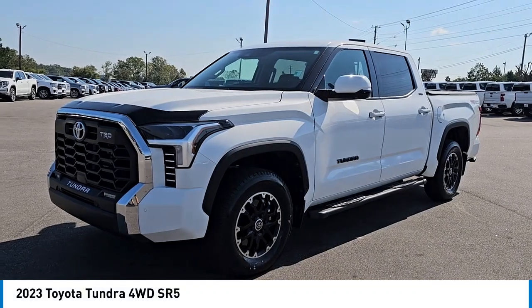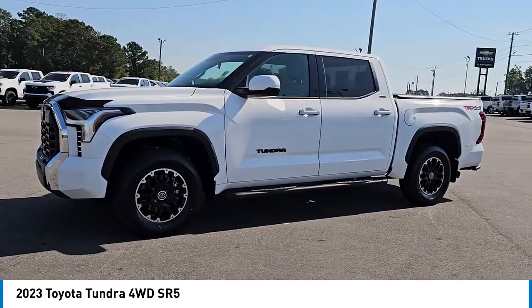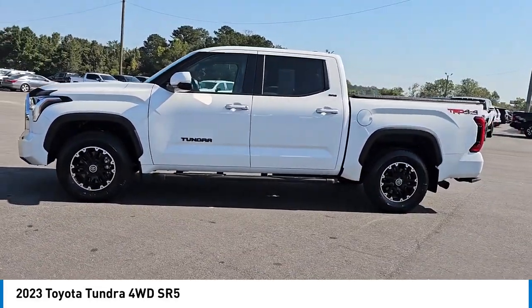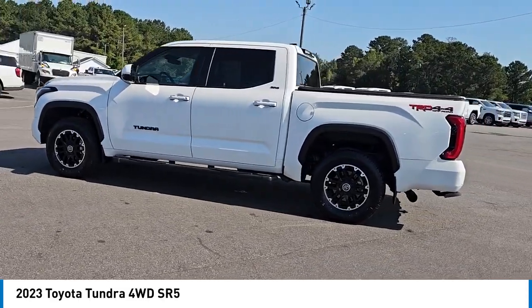GLYNN.com test drive the 2023 Toyota Tundra. Tundra has a number of unique features useful for those using it as a work truck, including extra large door handles, a deck rail system, and an integrated tow hitch.